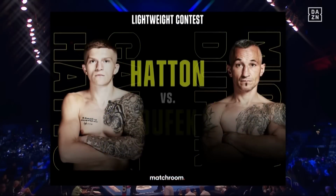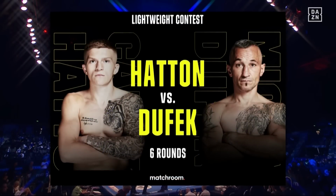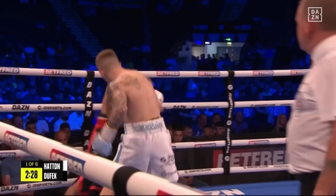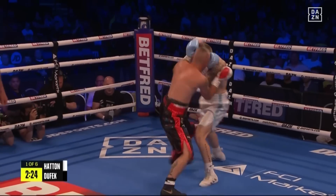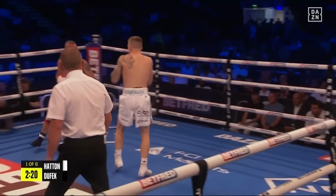But first up, Campbell Hatton continues his ring education with his third fight of the year and a first appearance here in Sheffield. Yeah, the solid punching check. He's awkward, he's experienced, he sets a high pace. So he's going to have to try and match that, Campbell. Going to have to be smart.